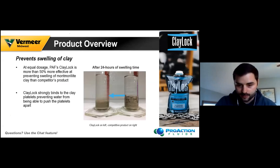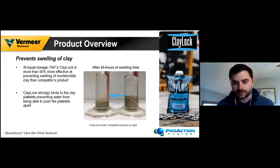A little bit of an example here in terms of a clay swelling test. This would be an industry standard clay swelling test. Clay Lock on the left, and we'll assume water on the right. The same amount of bentonite is added over a 24-hour period to each vial. What you can see is the clay that's been treated with a clay inhibitor, Clay Lock in this instance, has about 50% of the volume of the clay that has swelled with the non-treated drilling fluid system. Think about that downhole in terms of what that's going to create for issues on your rods or on your pullback when you're pulling back the product.